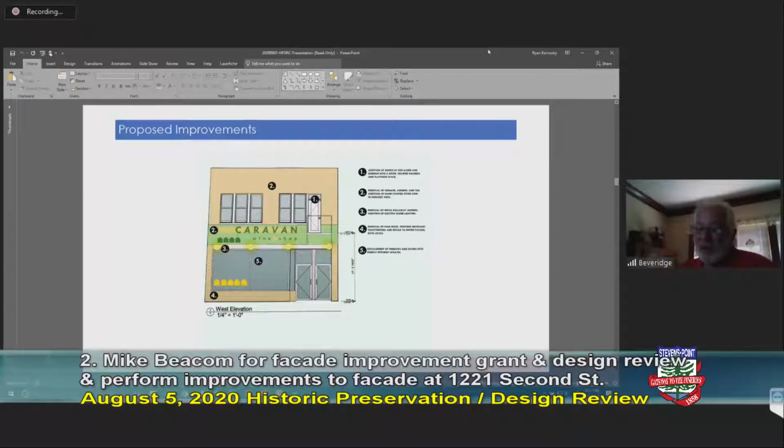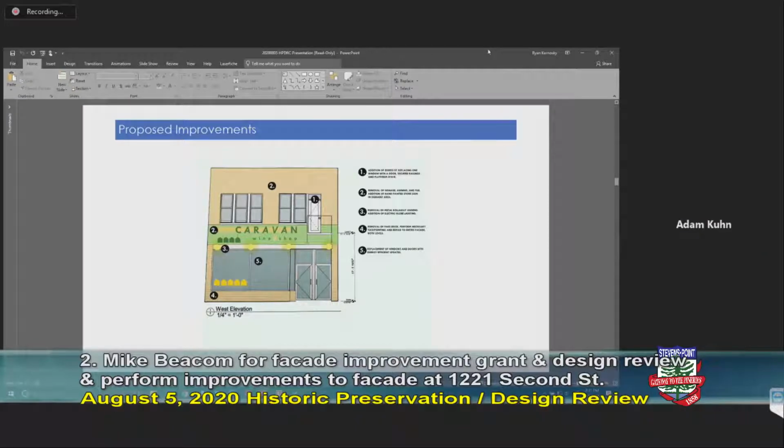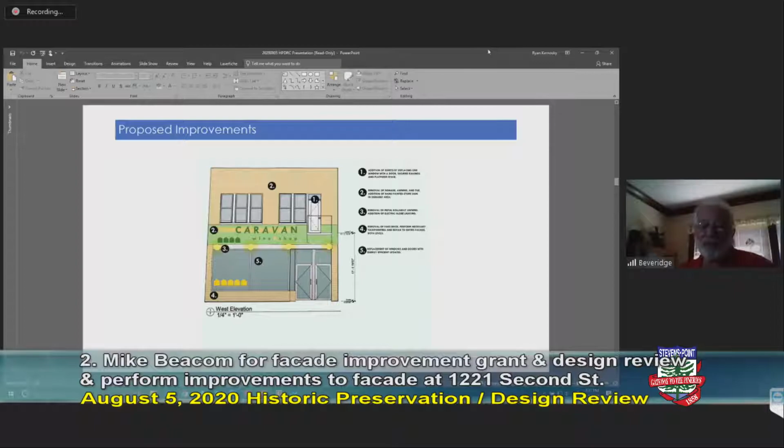I'm very unhappy if this goes through. This will be an abomination, and we'll have more of them up and down the whole street. Jump platforms should be hidden from view. So you've got my opinion, and I thought they were going to remove the fake brick, etc. Now they're going to paint it. Is that what I'm understanding?